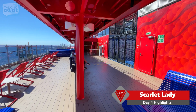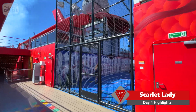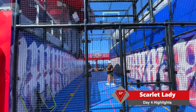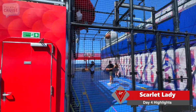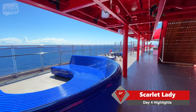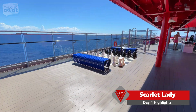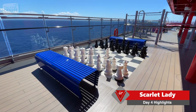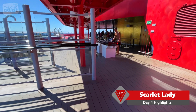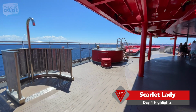So now we've made it to deck 16 aft, and this is the Aquatic Club. Starting with the very narrow basketball court. By the way, I participated in the game of adult dodgeball here yesterday. Definitely check that out. It was a lot of fun. We got our doors blown off in 2 rounds, but that's okay. It was fun. You got some large chess game here. An outdoor foosball. Nice soaking tub.